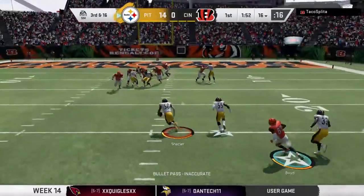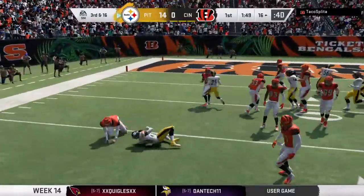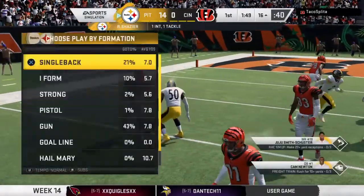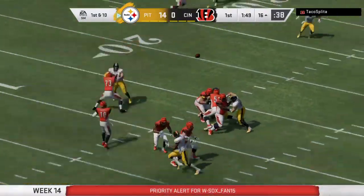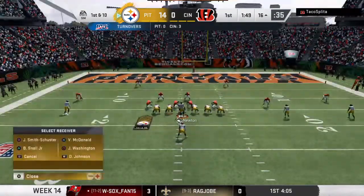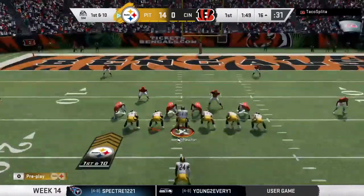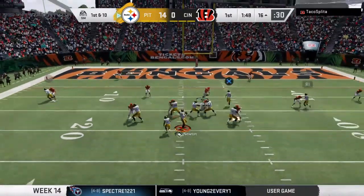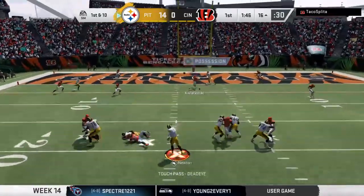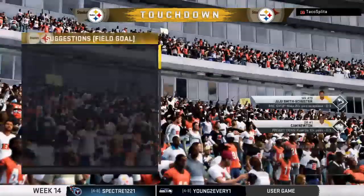Oh, a ball batted in the air, and now it's intercepted. Picked off by Ryan Shazier. And they'll have the ball set up in the red zone at the 16-yard line. Now following the interception, here's Newton. And caught in the end zone.